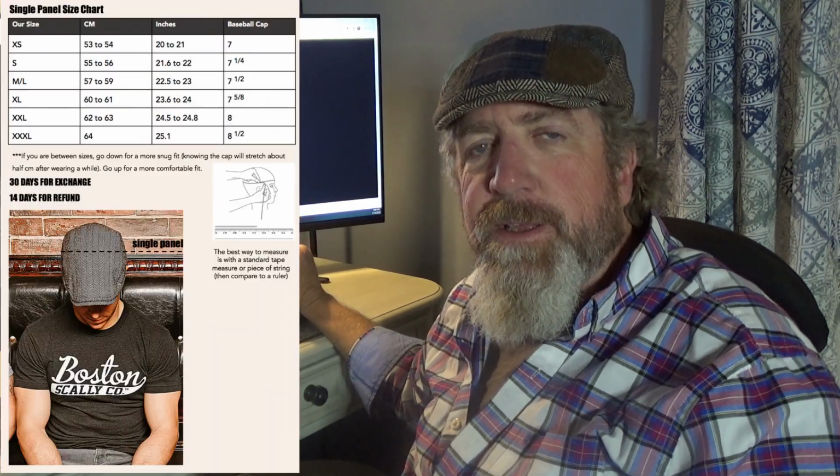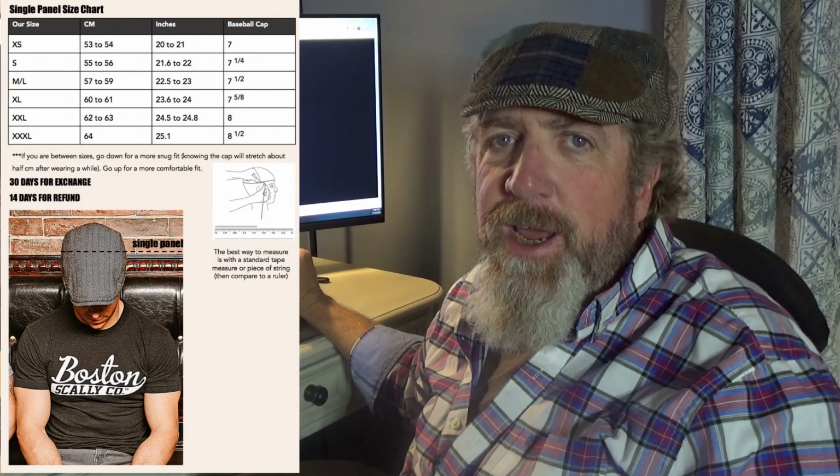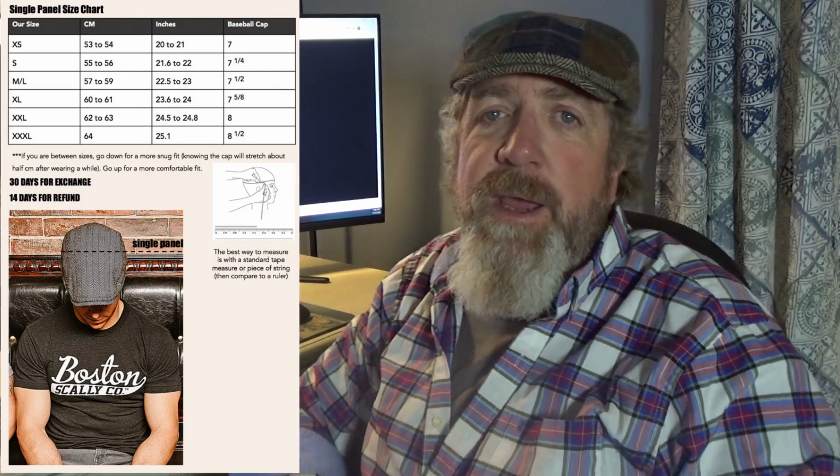Another complaint people had about it was the sizing on it. They would get it and it was too big. They would get it and it was too small. Yeah, I had to order the medium large. Normally I would order a large. Boston Scally has gone to the trouble of putting a sizing chart online for you. Right on their website, underneath every hat, there's a sizing chart. If you measure your head properly, it even tells you how to measure your head, what the best procedure for measuring your head for size is.